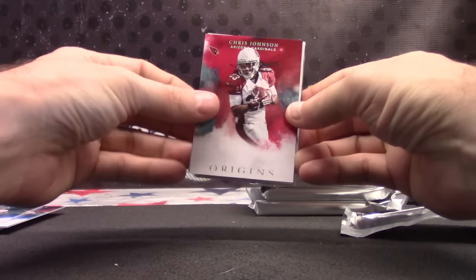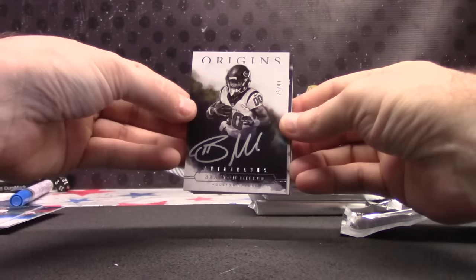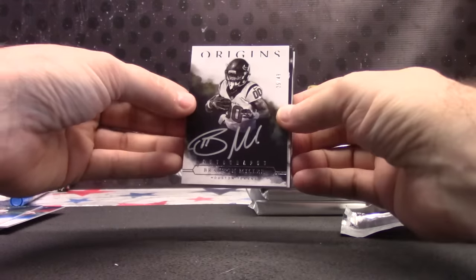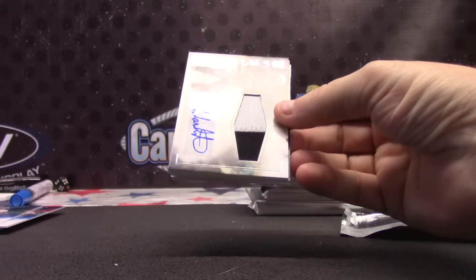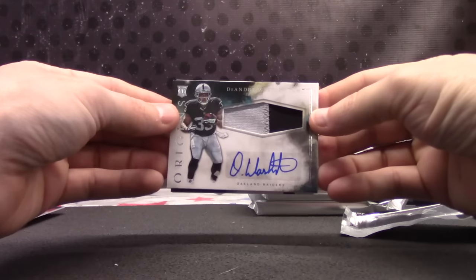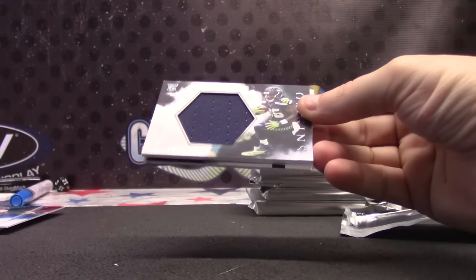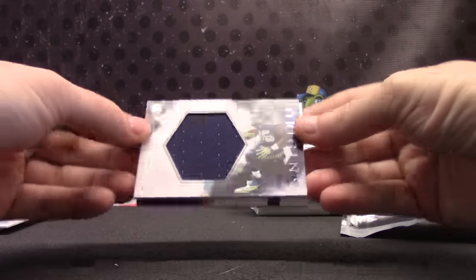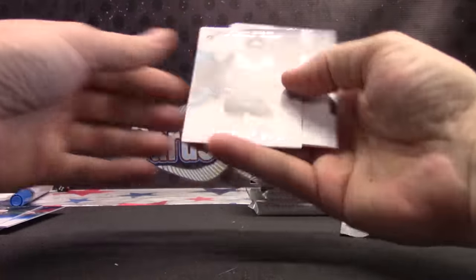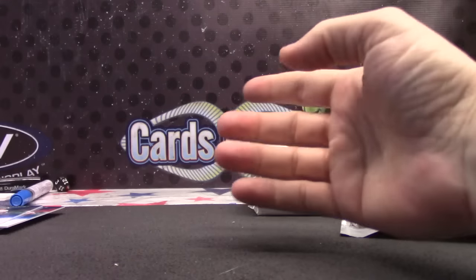Chris Johnson. Braxton Miller, this one's 25 of 49. I think that's the Texans' first hit. Jared, you got another one. I think all three of Jared's teams hit. More Raiders. DeAndre Washington again. And more Seahawks. Alex Collins, 149. Let's see. Allen Robinson, Tyrone Walker, and Kenny Britt, 150.